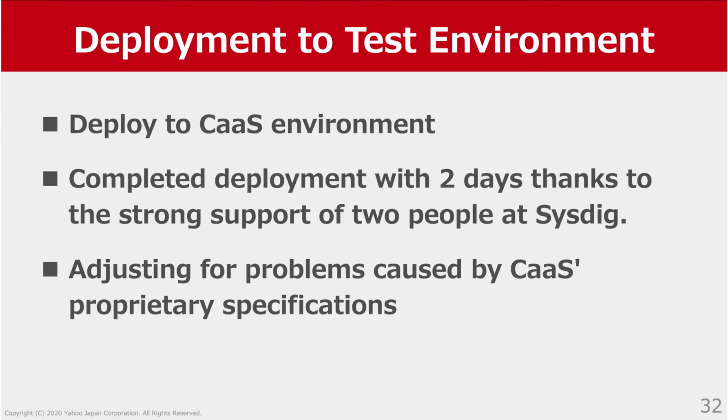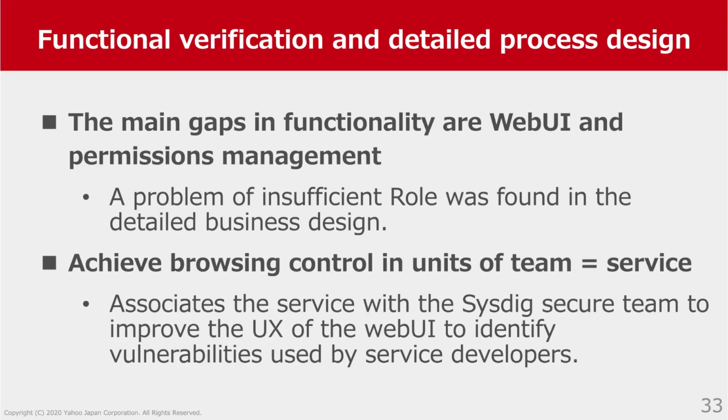This was very good. Later on, our internal CaaS Kubernetes environment had special specifications that required some adjustments to deploy the Sysdig clusters. However, the US Sysdig engineer solved that problem for us. Now that the test environment was built, we used it to check the business flow and functionality in detail. The biggest gap was the WebUI and RBAC.